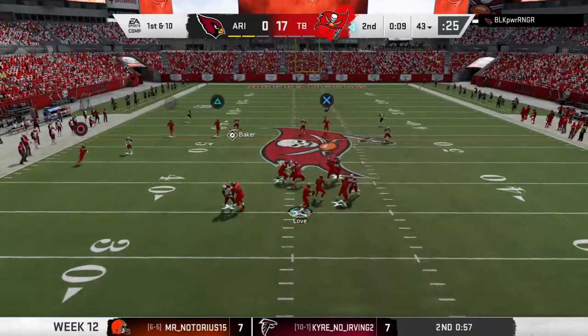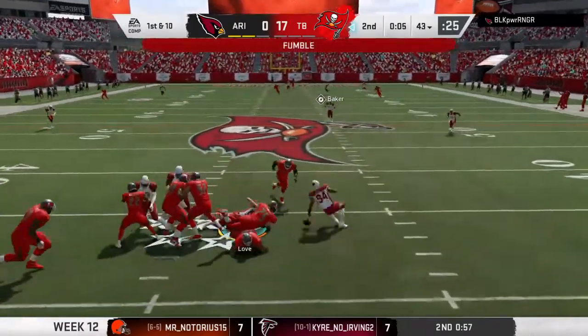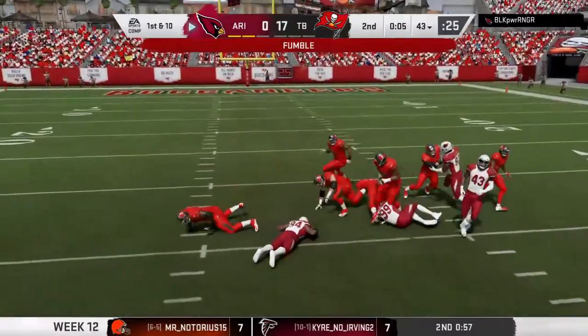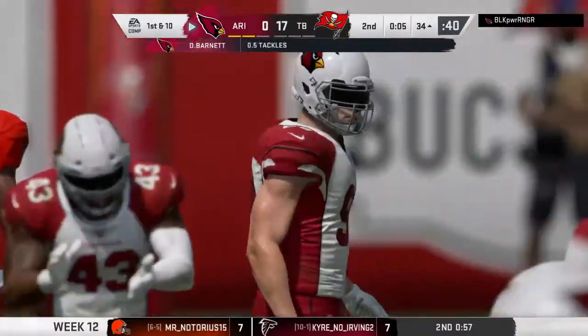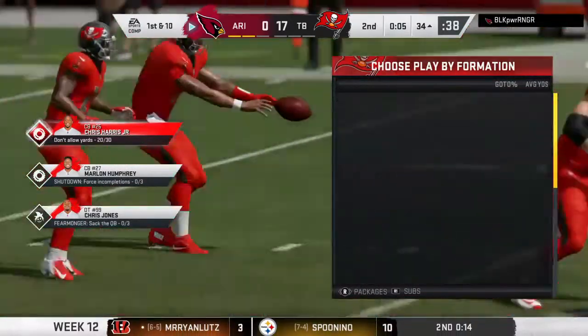On 1st and 10, Love. And the ball comes out. Love lost it. And the Cardinals have got it. Going the other way. And his guys are going to take over at the 34-yard line.